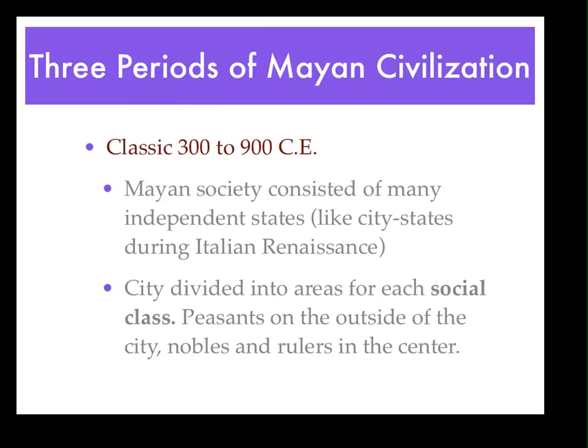Continuing with the Classic, Mayan society, unlike what we would say with the Roman Empire, was more similar to the Greek city-states during ancient times or the Italian city-states during the Renaissance, meaning that the Maya were composed of a bunch of semi-independent city-states. It wasn't just one giant empire. It was more of a culture or society that were somewhat linked together. And if we look at one individual city, the cities were divided into regions or social classes. We'd have peasants on the outside and the more important people towards the center, like the rulers or the nobles.